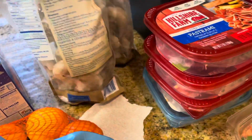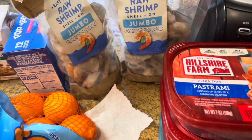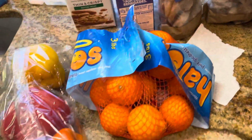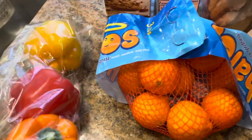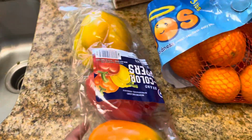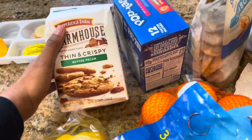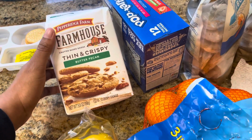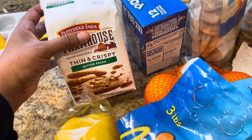I got me some just frozen jumbo shrimp. I'm gonna use that for different meals for my meal prep. We have some Halos here, quick snack option for them to grab and go. I have some peppers, just the orange, red, and yellow. Pop-Tarts. These cookies are heaven. I tried them for the first time like last week and I ate the whole thing, so I had to re-up on that.